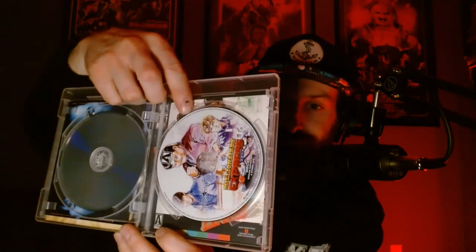So there's 4 cuts of this movie with this release. You get the Hong Kong theatrical cut, the extended international cut. That's on disc 1. On disc 2, we get the English export cut and the hybrid cut. That's interesting. That's a lot of content. That's 4 different cuts of this movie, folks.